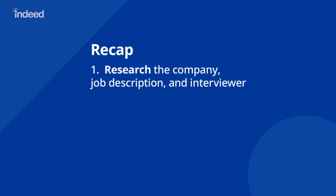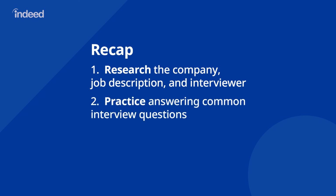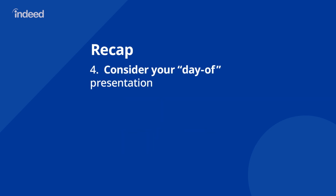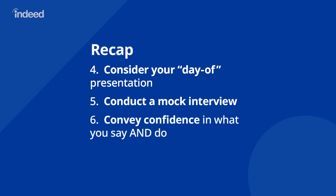So there you have it. To recap, advice for preparing for an interview includes: research the company, job description, and interviewer. Practice answering common interview questions. Prepare 2 to 3 questions of your own. Consider your day-of presentation. Conduct a mock interview. Convey confidence in what you say and do. So that's how you can prepare for an interview.